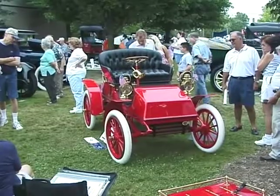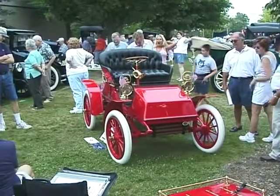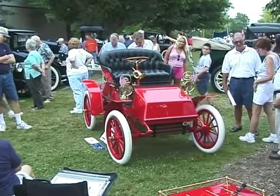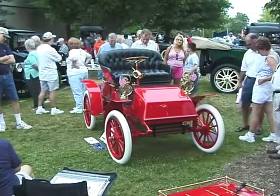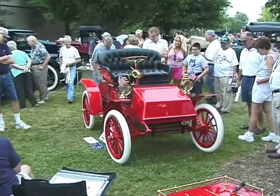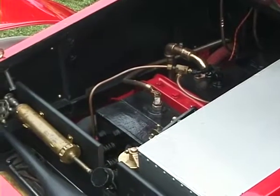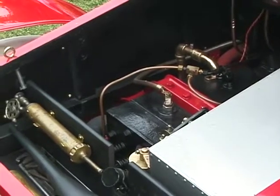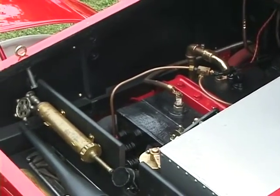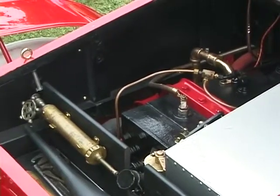Excuse me, 1903 Marr Autocar. This is the only surviving model. The man started to build cars and the factory burned down, and this is the only surviving car that's known to exist. This 1903 Marr was the first car offered with overhead valves, overhead cam, and a tilt steering wheel, which was patented by Walter Marr.